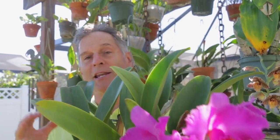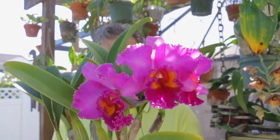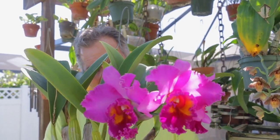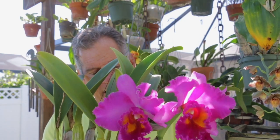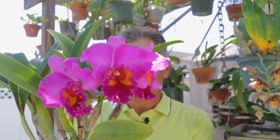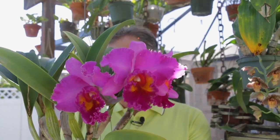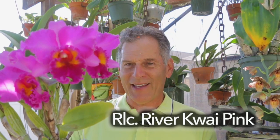It bloomed for me exactly 1 year ago. So this is one of those plants that blooms once a year at the same time every year. So it bloomed at exactly this time. I'm going to have to look up the name of this, but I buy a lot of plants before they're named. On the tag, all it says is pink diamond times chialin. I'll look it up and put the name on the screen, but I think this is called River Kwai pink or something like that.